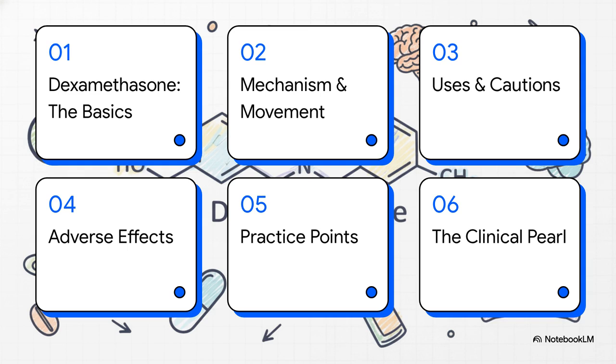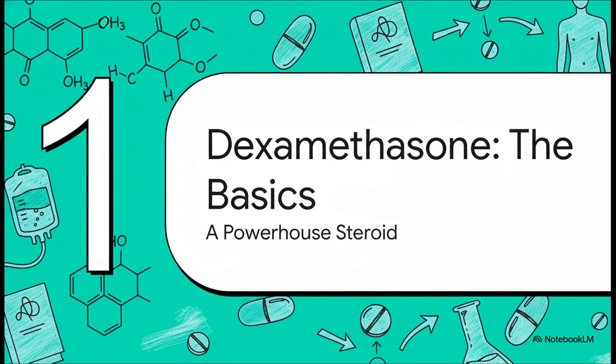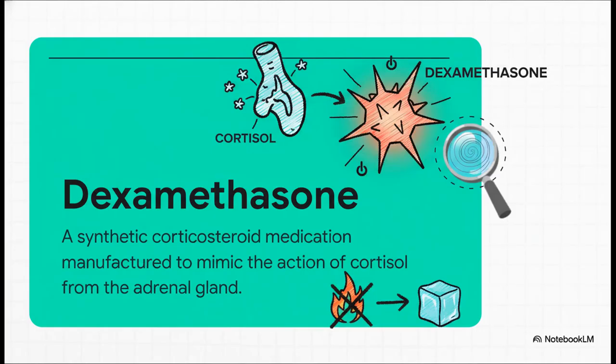Let's jump right in. Okay, first things first, what is dexamethasone really? Where does this powerhouse steroid fit into the grand scheme of things? So here's the deal. Dexamethasone is a potent synthetic glucocorticoid. That's a mouthful, but what it really means is that it's a man-made version of cortisol, which is that natural hormone our adrenal glands pump out to fight inflammation. The key difference? Dexamethasone is way, way more powerful. It's like taking our body's own system and turning it up to 11.